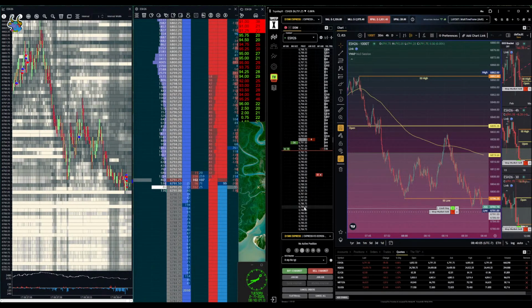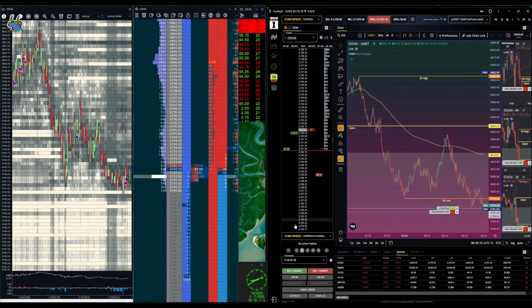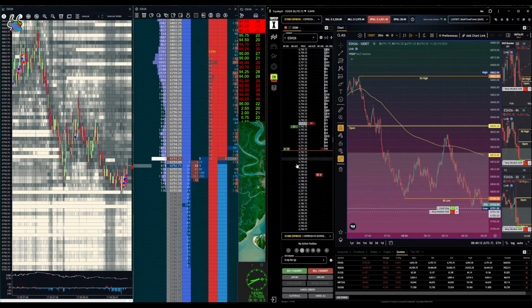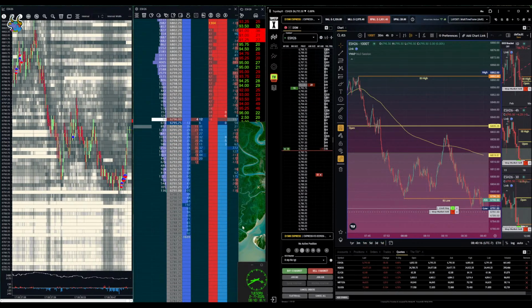What are we really seeing, Hogue? We're seeing just 100 lots, both sides of the market, below and above. So I can't really look at the dome and say liquidity is lower or higher. It's both.